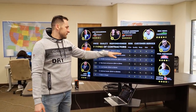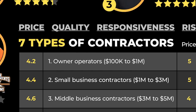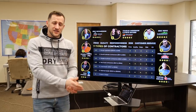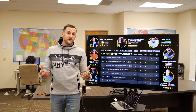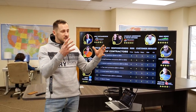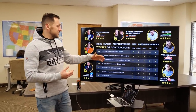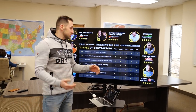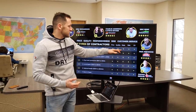Number one, the very first category, we have owner operators. Usually they do about 100,000 to 1 million a year, wear a lot of hats. Those guys, they're hardworking guys. Usually they still do installations, they do sales, they do all the aspects of the business. A lot of times they don't have big overhead. They stay at home or in their garage, in their basements. And they don't have salespeople. For that reason, the price is usually pretty good, because just not having salespeople selling for them, they can pass 10% savings to you. Quality is usually higher than some other business categories we have on the chart.